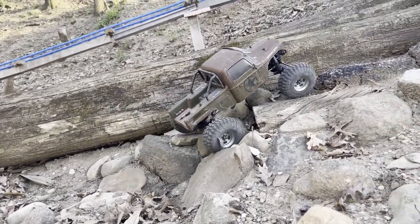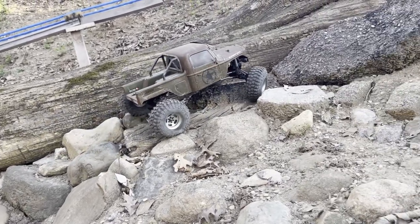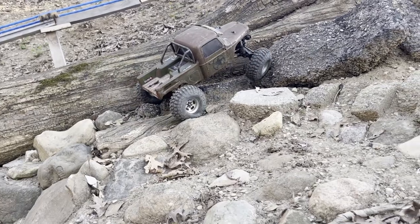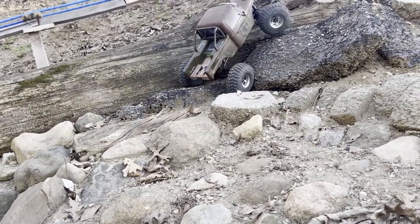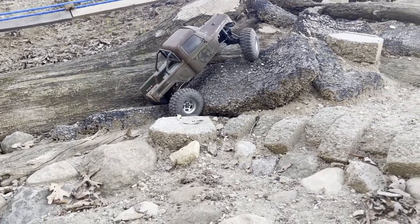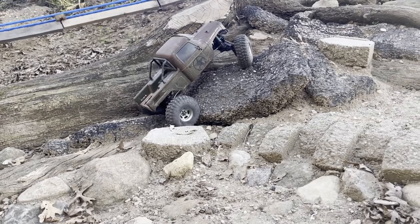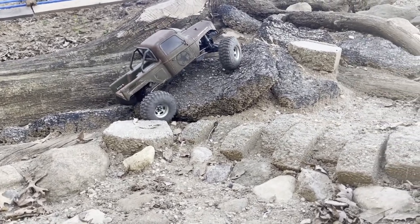It's gonna be hard to get used to finding the lines for this thing. It's running the Ecto body and the Ecto wheels and tires that it normally has. And this thing drives completely different than the Ecto, so it needs to take some different lines, but I keep driving it like I would drive the Ecto.